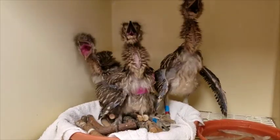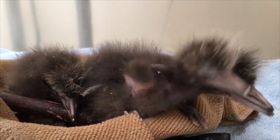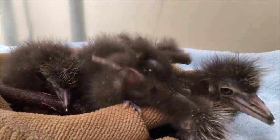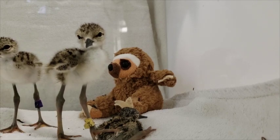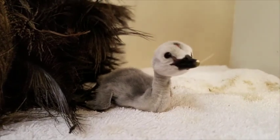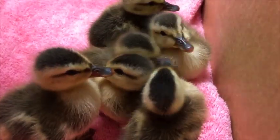A lot of our baby birds come into care because they have fractured body parts, injuries, lacerations, cuts or scrapes, or bruising. Some are also stuck and abandoned from their parents for a few days, and they come in severely dehydrated. So our goal is to get the birds healthy, stable, and thermoregulating once they're into care.